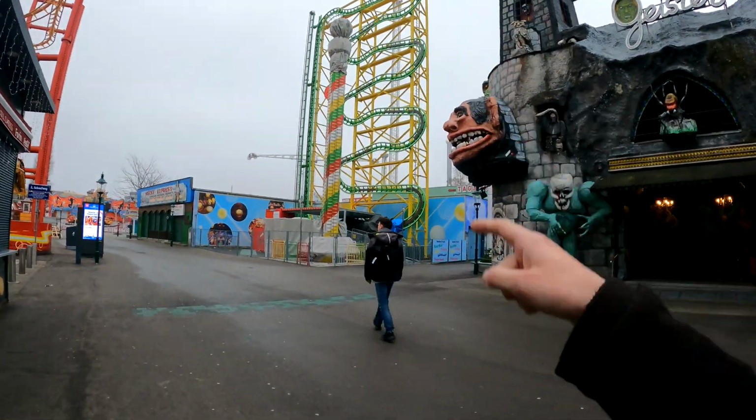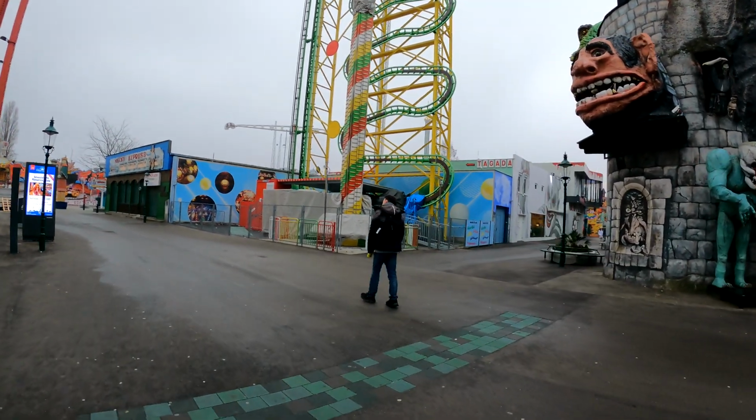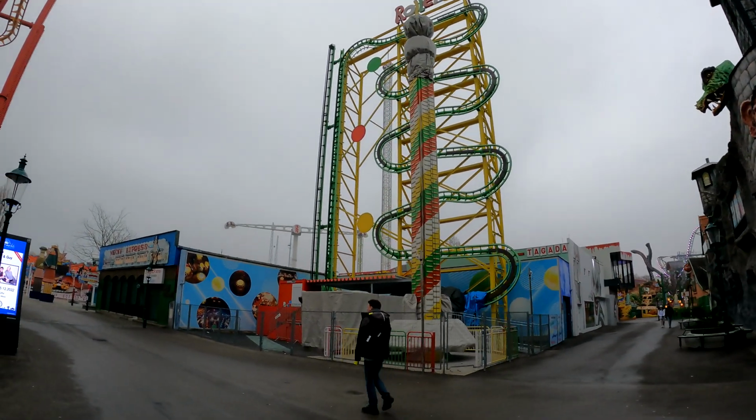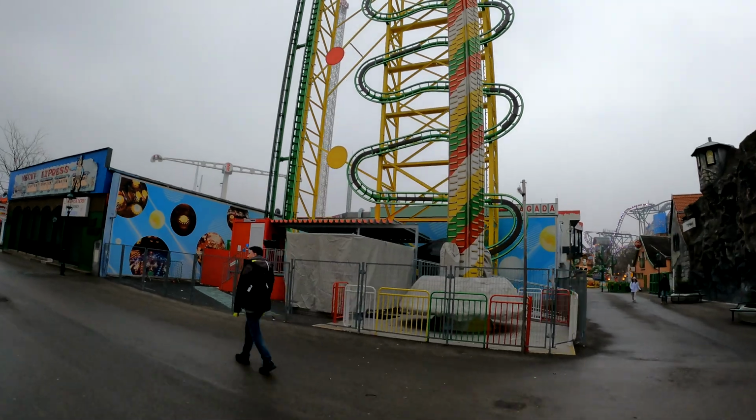Actually, this is something I wanted to show you. This is something straight out of Roller Coaster Tycoon 3. I have never seen any one of these in real life and I've always wanted to. But yeah, look at it. It's very unique.